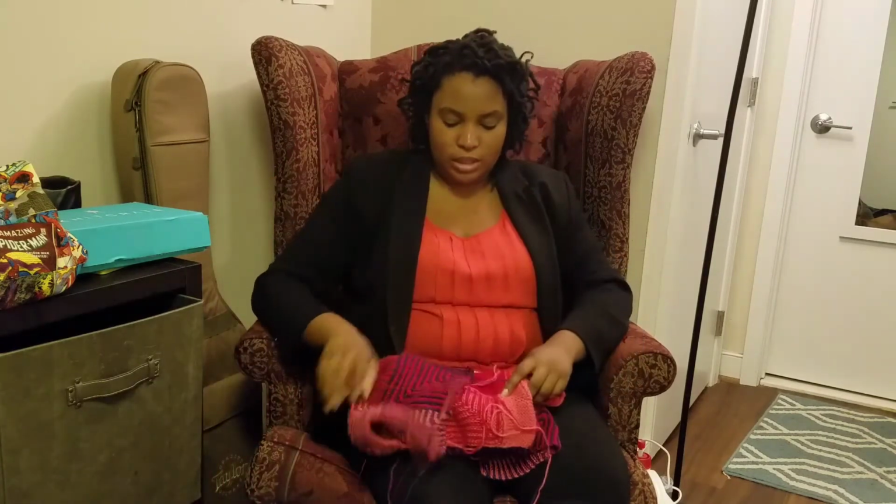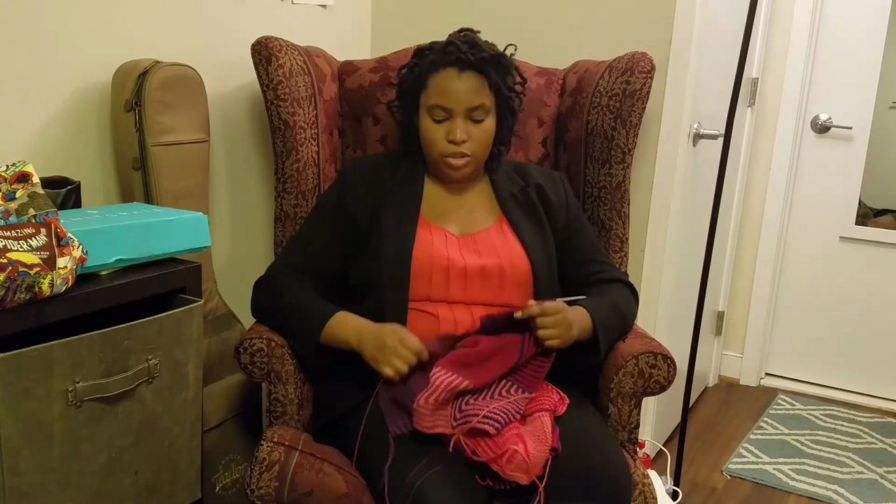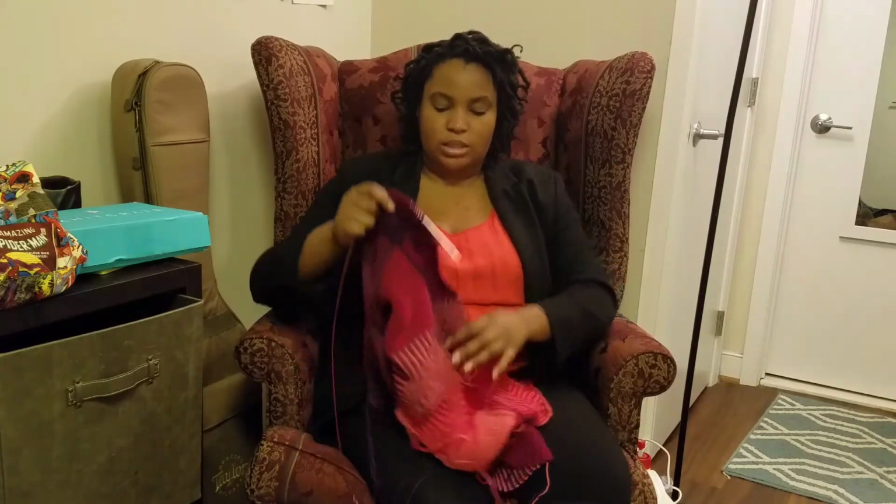But yeah, so that's it for finished objects. Works in progress. I have not been in a frame of mind for anything complicated, really. I did do a few rows on my grandfather's sweater, but I forgot to grab it, so I won't show you guys that today because it pretty much looks the same.